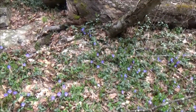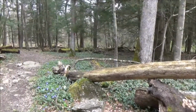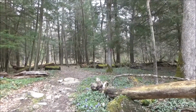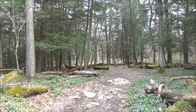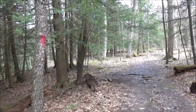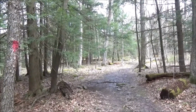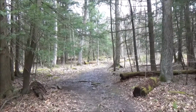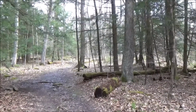There's some flowers starting to bloom. On this hike, I'm going to do a portion of the loop trail. The loop trail circles the property. It's about a mile long. And the loop trail is blazed in red. Each of the trails are color-coded. The Ravine Trail, for example, is purple. And these trails are very well marked.